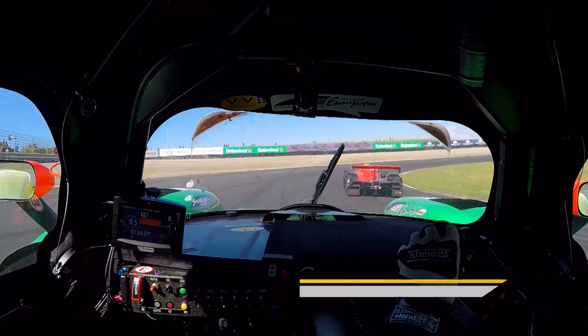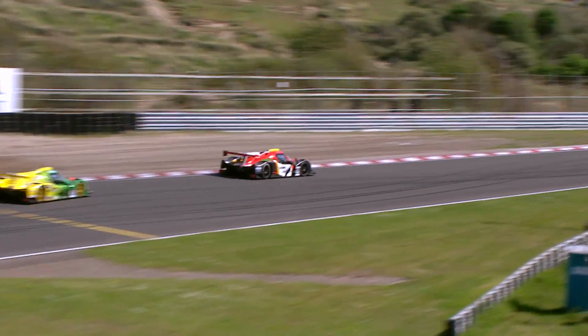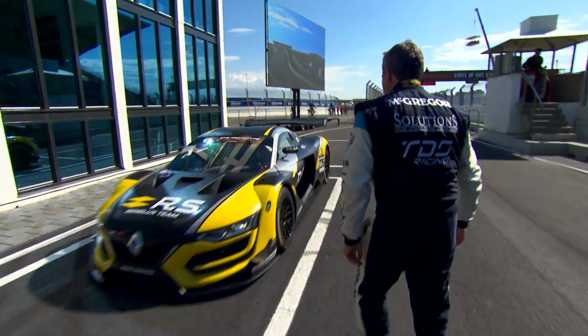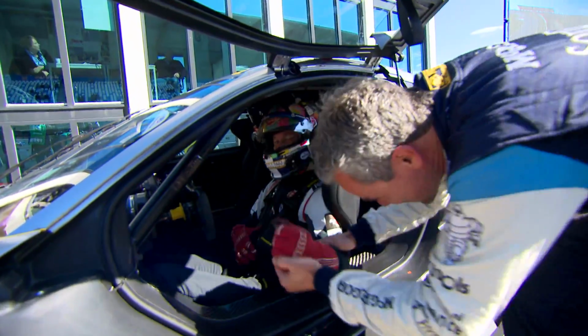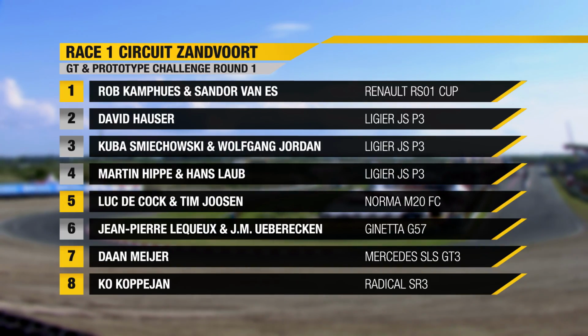Closing stages battle for second place. Wolfgang Jordan being dive bombed by David Hauser, driving solo in his Ligier. But it's Rob Campus and Sander Van Es who claim victory in the Renault RS01. First to the checkered flag. We did it! So the Renault duo hold off 3 Ligiers. Luc de Kock and Tim Jussen win their class. Dan Meyer in GT, Kokopian in SR3. And the BMW M4 wins in the GT class.